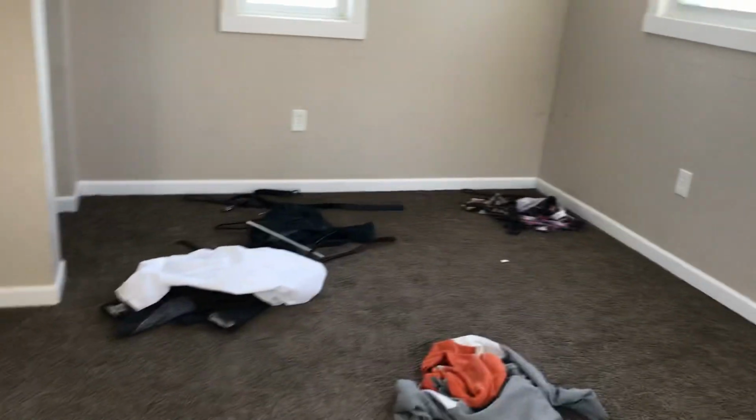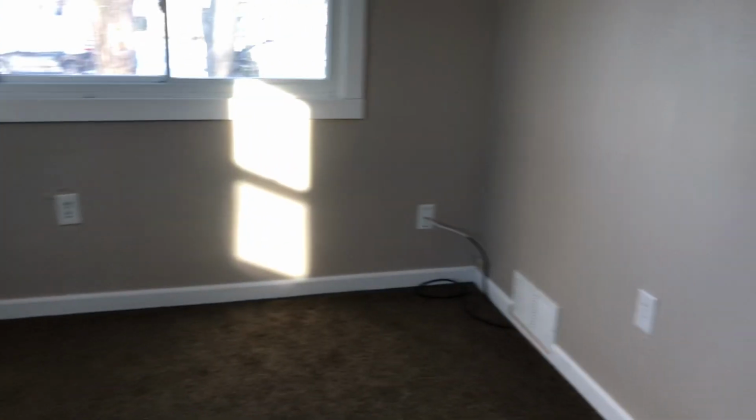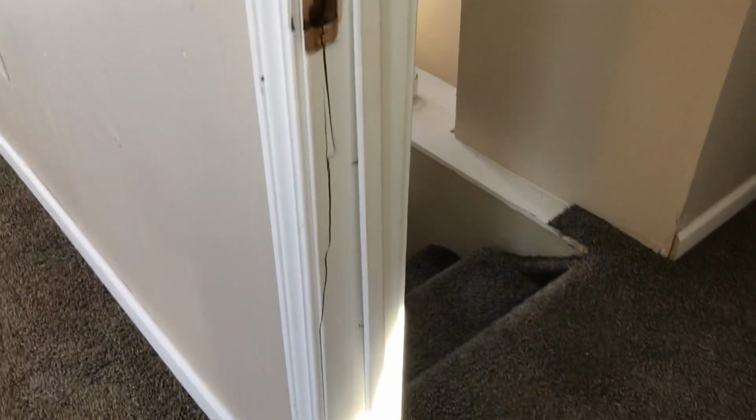First bedroom upstairs. Move the trash out of here. Have the carpets cleaned. Walls in here are in good shape. You need to fix the damaged paneling to the door.